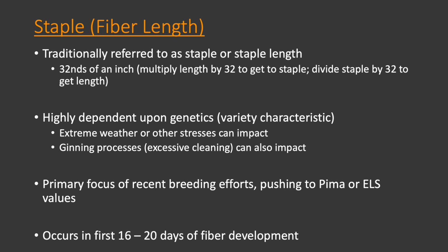So now let's flip over to staple, or fiber length. So cotton folks, we were always going to call this staple. Even when I read it in inches, I still call it staple.